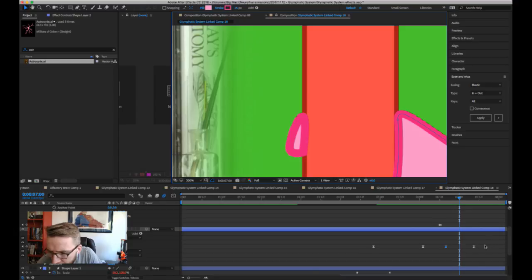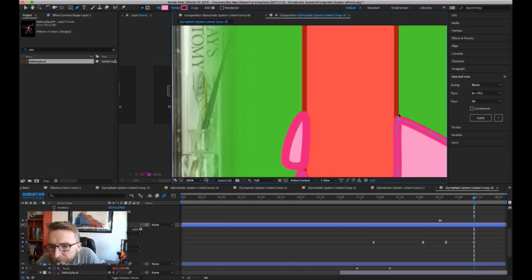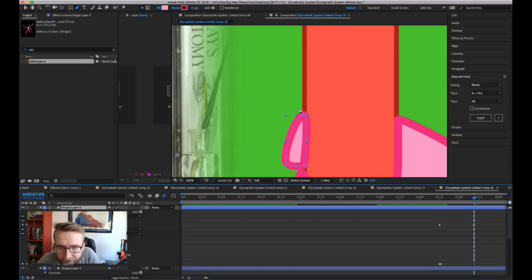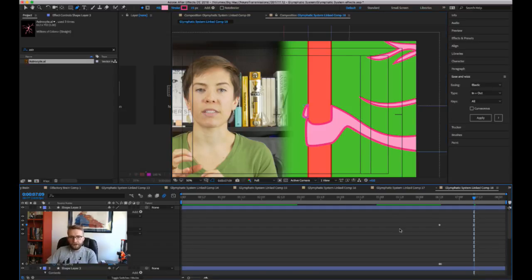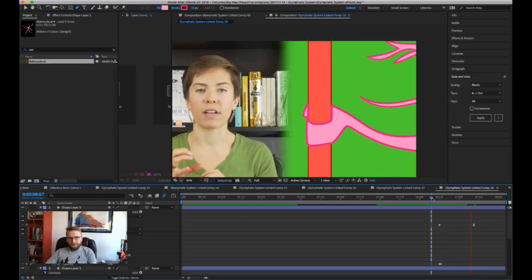I'll tell you what though. On this one, I'm gonna have a sharp edge, because that's what it should have. Good. And same thing for this one. Sharp edge right there. And that's a sharp edge. Okay, good. That way it actually looks like it's wrapping around rather than bulging. They wrap around the blood vessels of the brain.